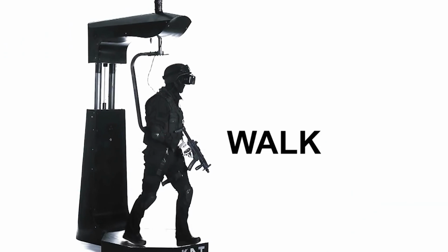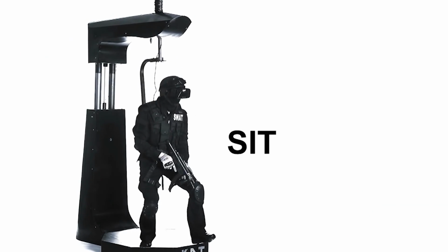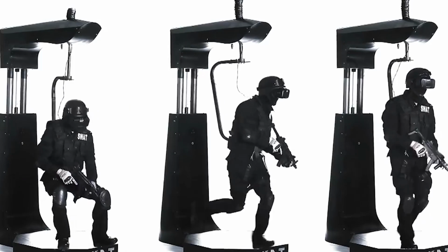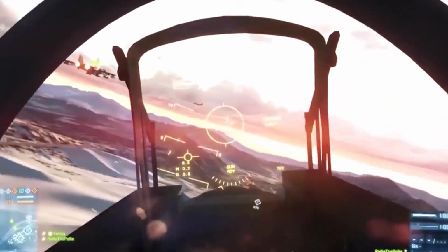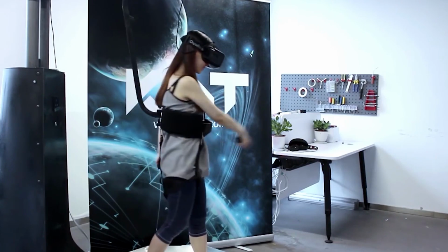To move around, the device offers a pair of special shoes with wheels, which imitate real walking. The device can support a weight of 300 pounds and it weighs 165 pounds and occupies a diameter of 40 inches. You can buy this device for $600.